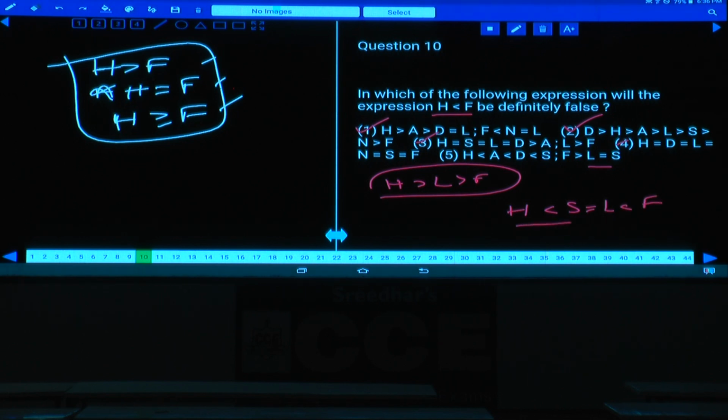Tell me what is the relation between H and F? H lesser than F. Isn't it? Hence your question should be what? Your question should be, this must be true. Now it is choice 5.